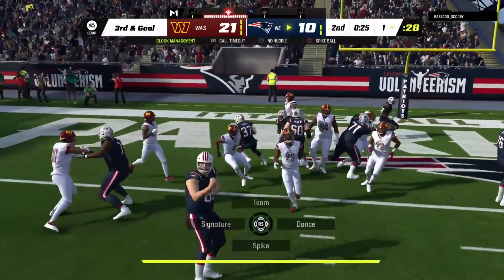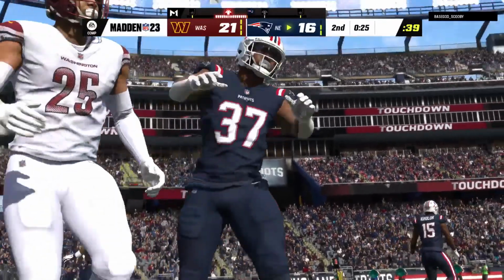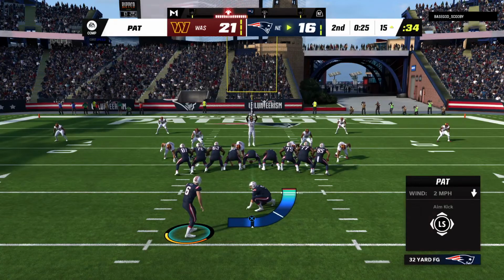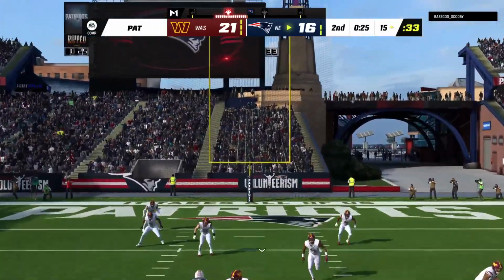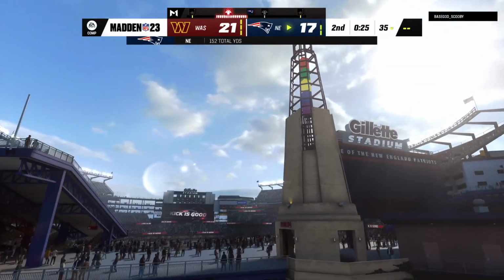They'll try and run with Harris. And he'll take it into the end zone for a Patriot touchdown. Damian Harris. It's a 1-yard touchdown run. And the Patriots get a late score here in the final minute of the first half. Folk connects on the extra point, and it's now 21-17.